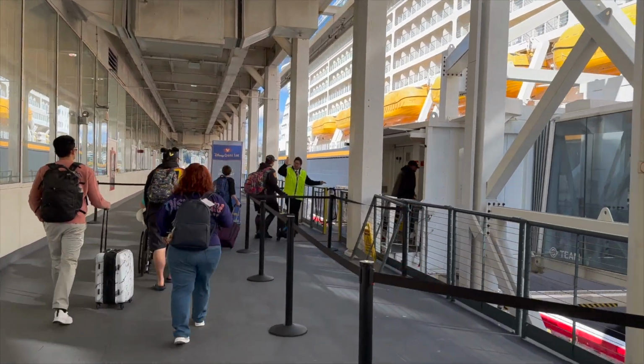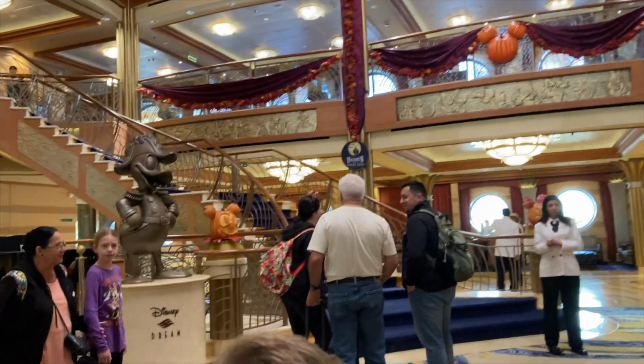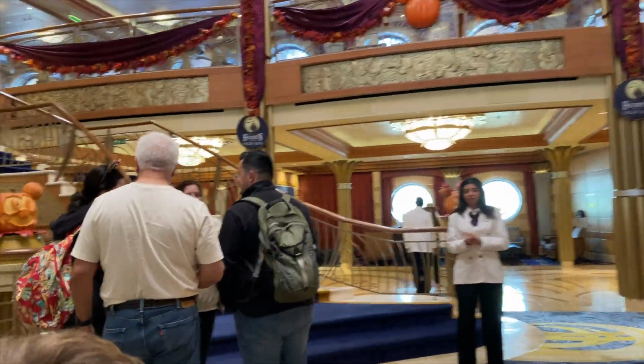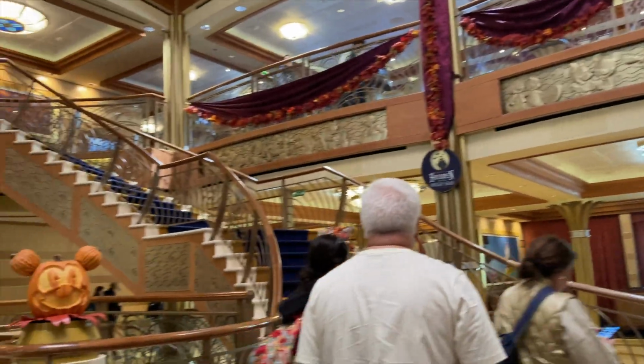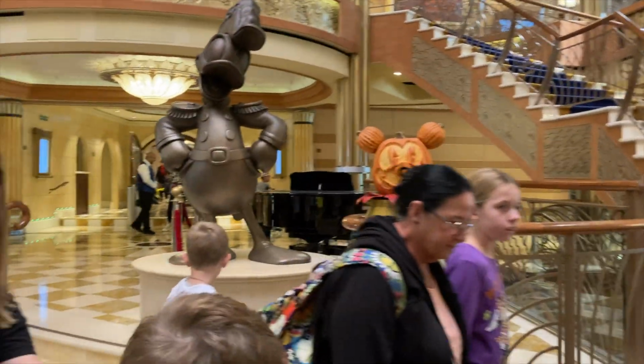Unlike when we boarded the Wish on our last cruise, there wasn't a welcome ceremony, but we didn't mind as we were so excited to be on board Disney Cruise Line again, and set out to explore the ship until our stateroom was ready.